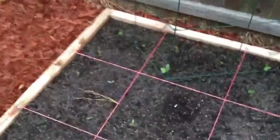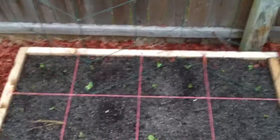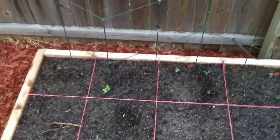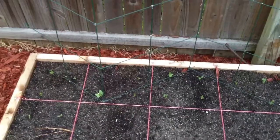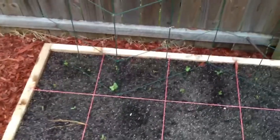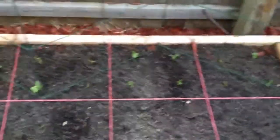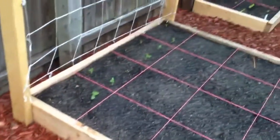In the back, I used to have cucumbers there, but they just weren't doing good. They ended up dying off because they need so much heat in order to really produce. So they're gone. And I got peas, which are coming up alright. They were planted about the same time as these.